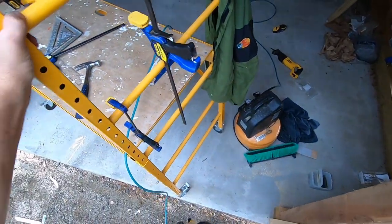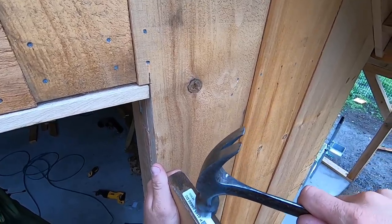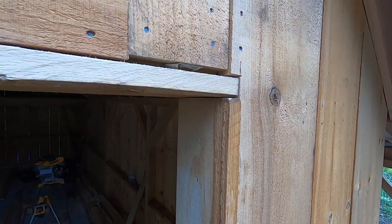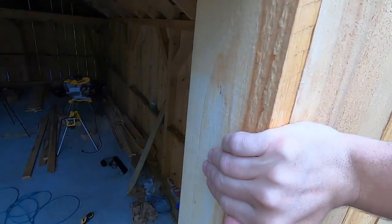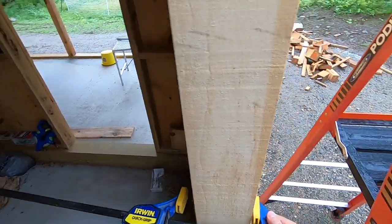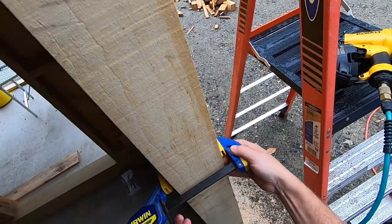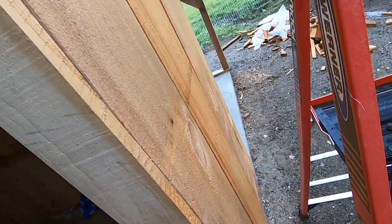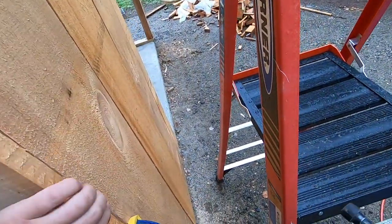Let's give that staple a tap. This staple was holding us down just a whisker. We get a nice tight fit. Flush that up nice.